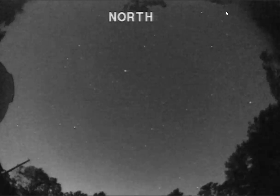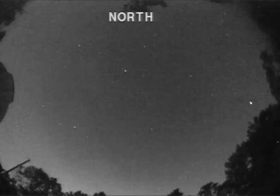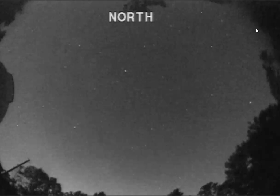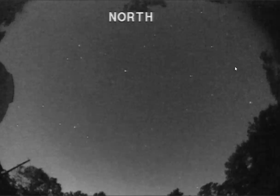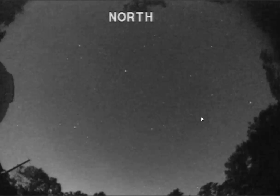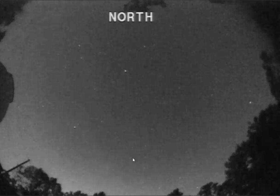The handle of the Big Dipper is right here. It has three of the stars in the handle pointing to Arcturus. The satellite will appear behind the trees in this general area, pass down through here, and eventually disappear somewhere to the south.